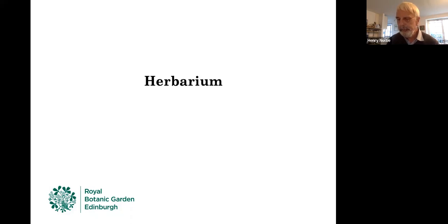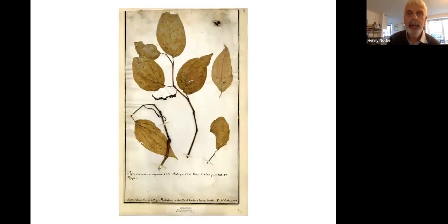added. The herbarium is the core collection of the Botanic Garden, with some 3 million specimens from all over the world, covering flowering and non-flowering plants and fungi. And no fewer than 500,000 of these specimens come from India, collected by at least 250 individuals, dating between 1700 and 1996.